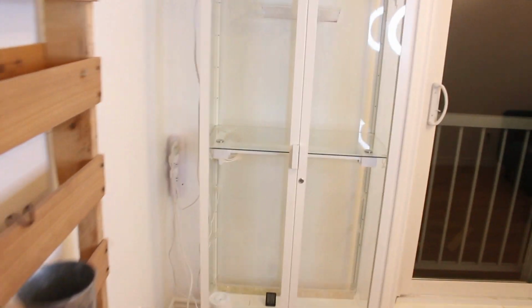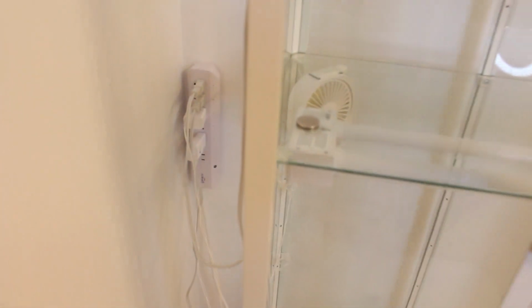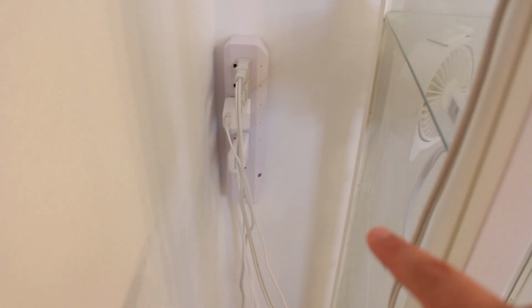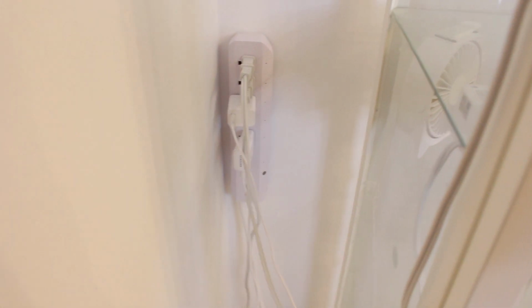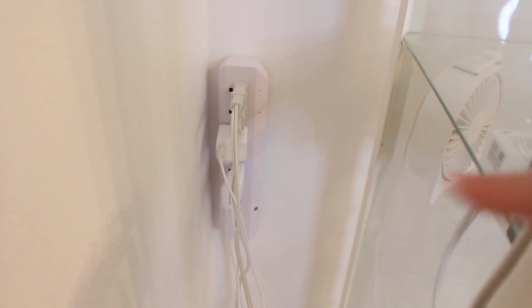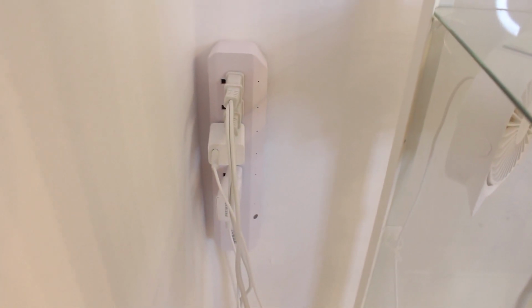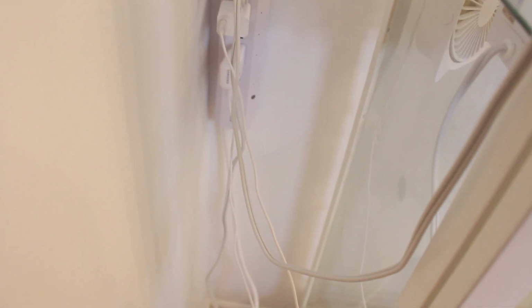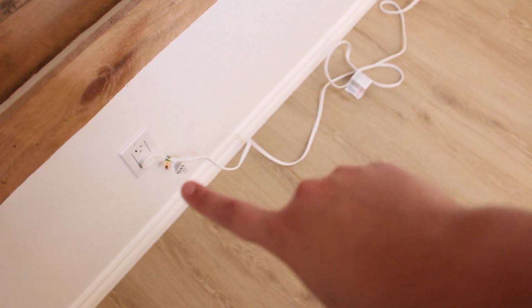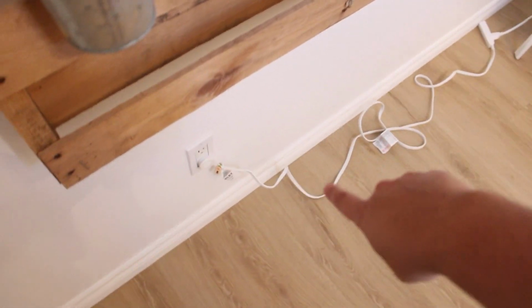So with that being said, I decided to put the power bar on the wall with command strips and connect all of my stuff. I made sure that the lights were facing outward and that the power cord was directed down, which will lead to this outlet here. But what I think I'm going to do is run it upward and use the skid to cover the extension cord.